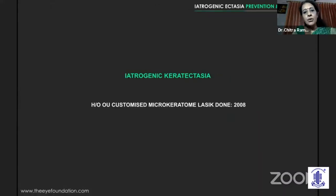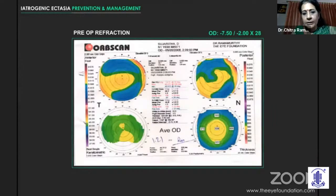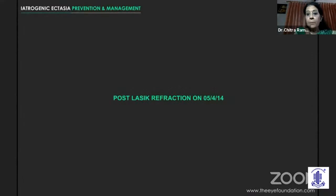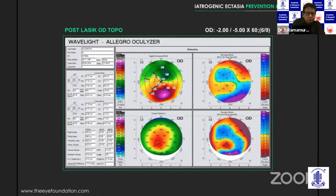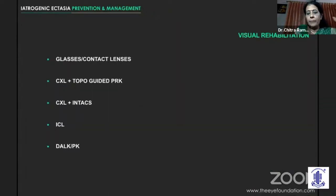Having understood that we have some tools and need to make the best of them, how do we manage iatrogenic ectasia? I'm going to run you through an example. This was a customized microkeratome procedure done in 2008, and at that time we had access to the OPD scan and a high myope. Everything appeared normal at that time. The patient came back after 7 years with a frank ectasia and was very anxious. The left eye was not very significant. When you look at the visual rehabilitation for these patients, would you suggest contact lenses?